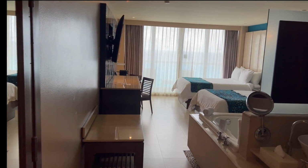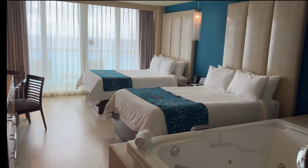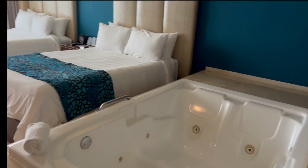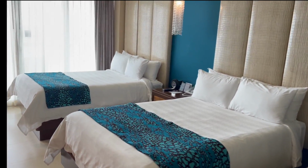This hotel has some pretty nice rooms for the price point. The bathrooms weren't super big at this hotel, but this room in particular came with a jacuzzi tub, so I think that's why the bathroom wasn't as big. I did like the bed. The bed was super comfortable and super nice.